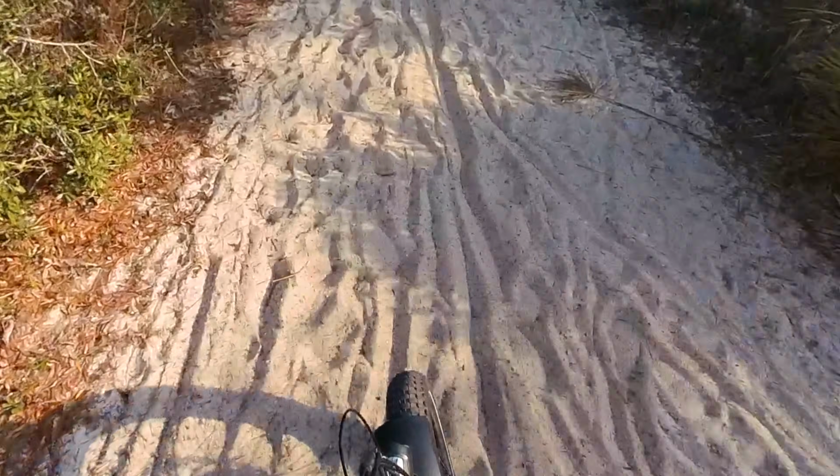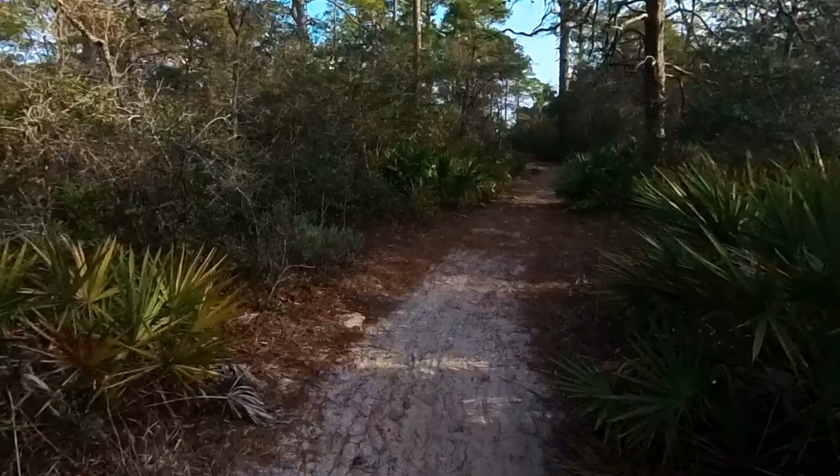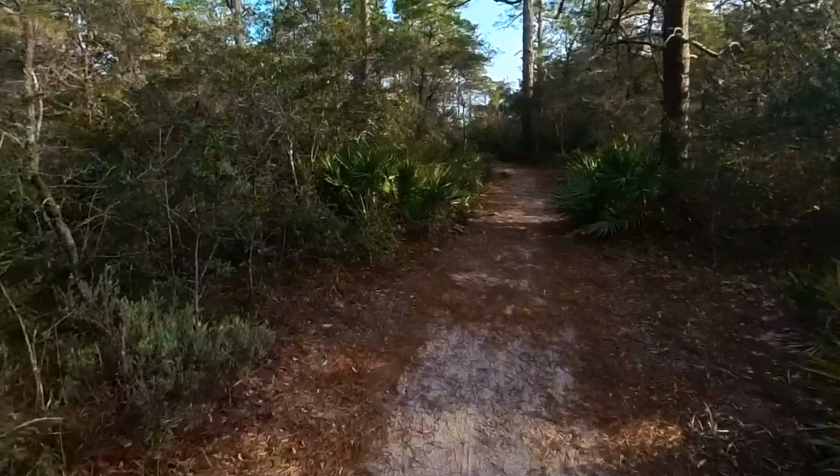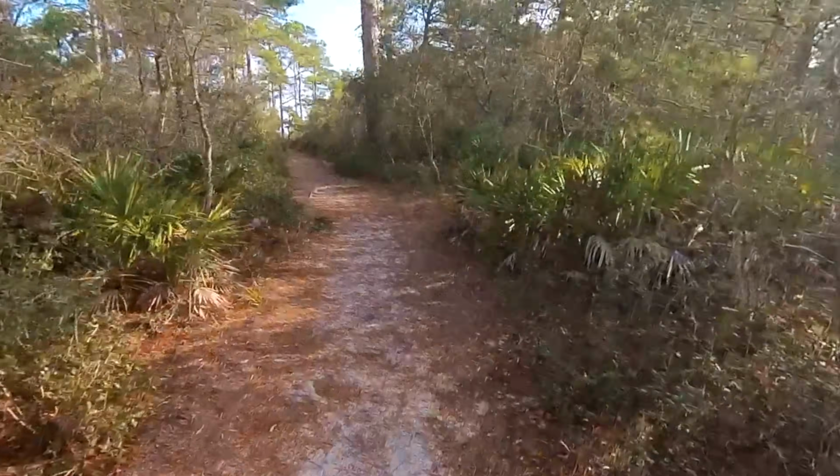Man. On today's bike ride tour of all the trails, No Name Lake Trail. Maggie and I have done this one, but Lynn has not. So I thought we'd come here and start it today. The sand is a little deep. Be careful. That's the only deep part right there. Okay.